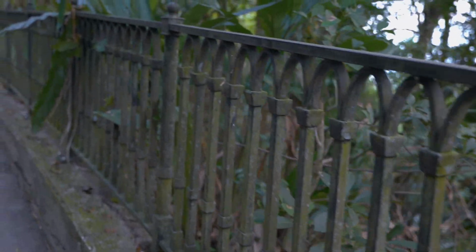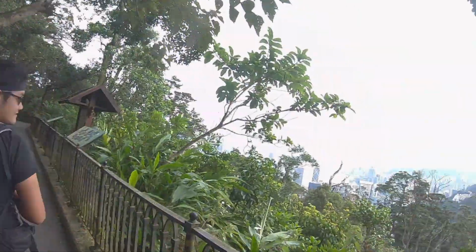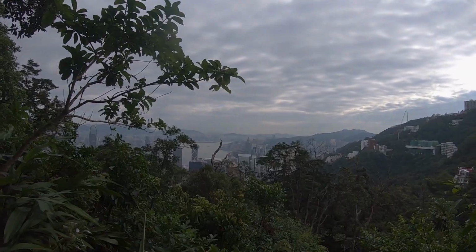Well, this walk we're doing right now along Lugard Road, this is a great way to see the city. If I just pull you across here, looking out over, and we're going to get these views pretty well right the way along across Victoria Harbour, while at the same time walking along a road that's over 100 years old.